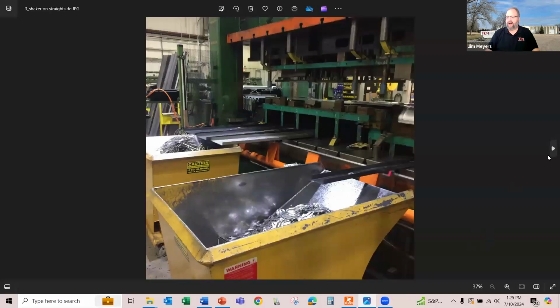Looking ahead, those were two small examples of a gap frame press system. This is a straight side. Same principle. We have a shaker that's attached. There's an electric motor over on the side here. This bar rocks back and forth, takes it out. It keeps the trays shaking, and scrap is falling out into these bins.